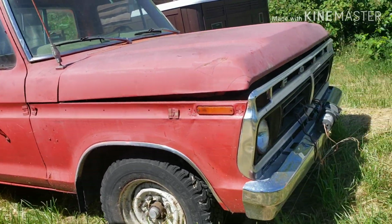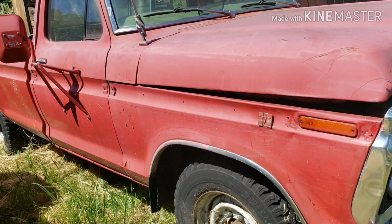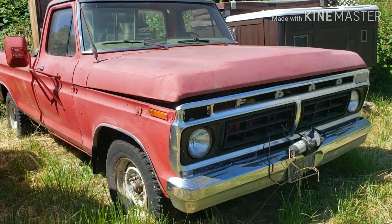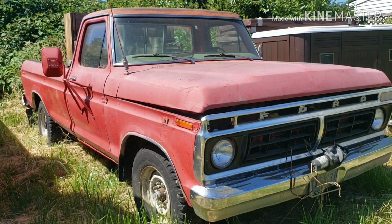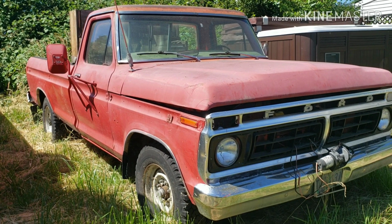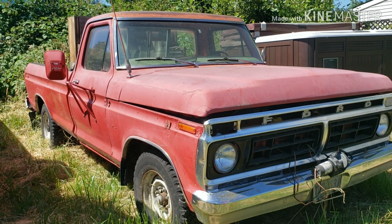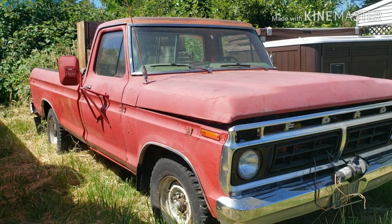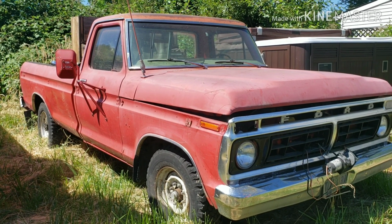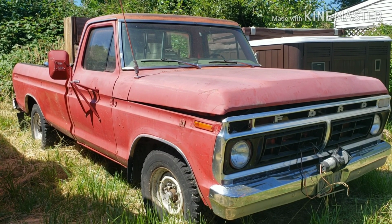Alright, so first off, I'm just kind of looking at these trucks, trying to figure out which one is more straight and less body work I have to do. This is the 76. Me and a buddy of mine traded a 22 rifle for this truck, and then I sold it to my dad, and now it's sitting here, and he kind of gave it back to me, so now I'm trying to figure out what to do with it.